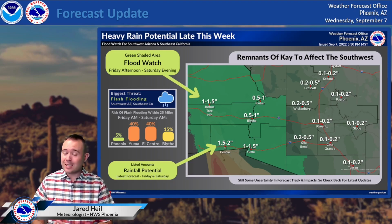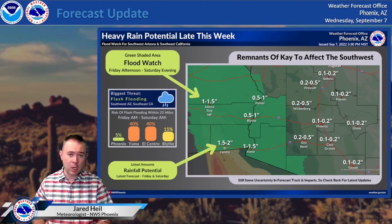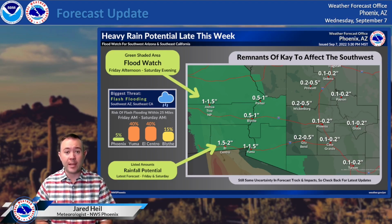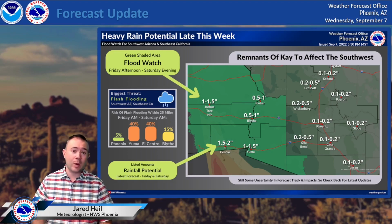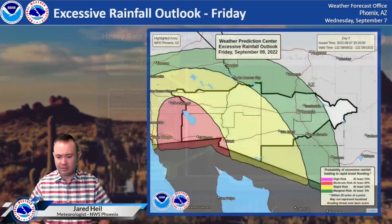Here in Phoenix, it's going to be an isolated threat of rain, and for that reason, with the chances being lower for rainfall, that's good news in terms of a lower flash flood risk. We could all use the rain, but we don't want it to come in too quick of an amount of time to cause that flooding concern.